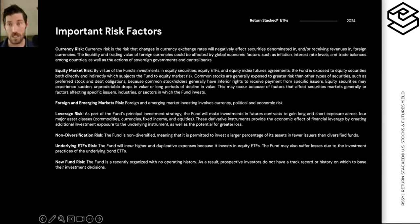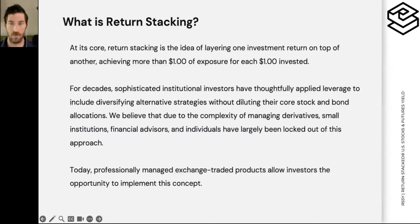We launched our first ETF in February 2023, and the suite just passed over 450 million, rapidly on its way to 500, hopefully. And today I am incredibly excited to introduce our newest launch, which is the Return Stacked U.S. Stocks and Futures Yield ETF, RSSY, which currently has just over $120 million in assets.